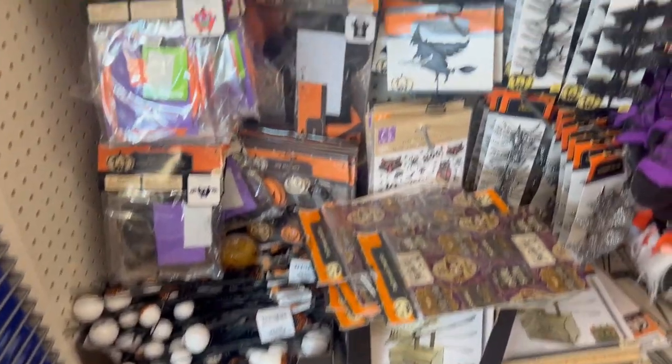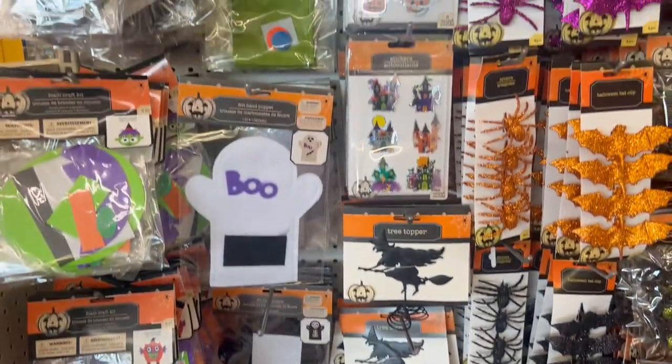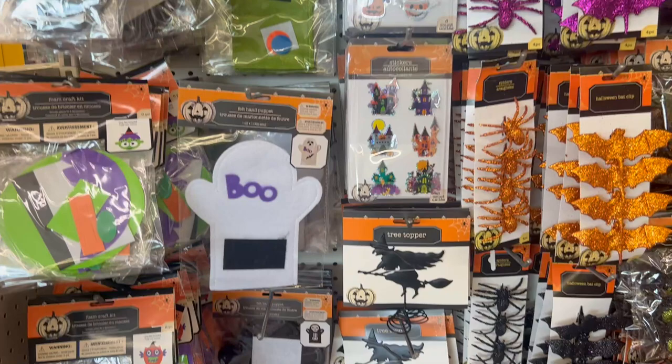Did I say toppers? They have two kinds of toppers. They have a bat topper and a witch topper. It'd be cool if they were bigger, because I would like to use it for my regular Christmas tree, but they're about this big. I don't know if it's gonna come out in the video, but a lot of the pictures that I saw of it, they looked a lot bigger than they are in person. But pretty much standard Dollar Tree Halloween stuff.